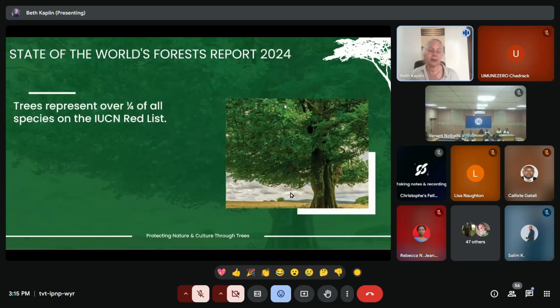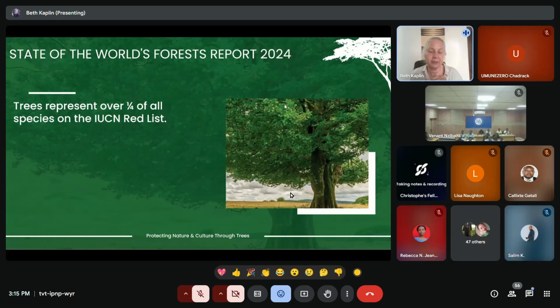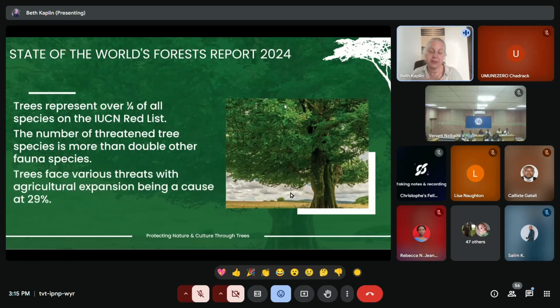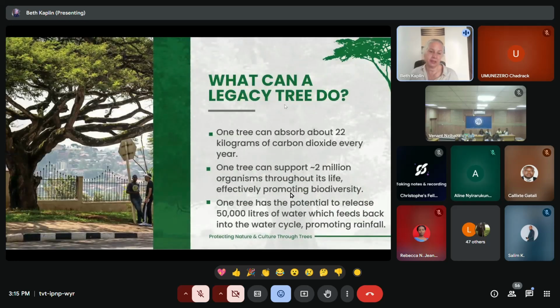And we also wanted to point out there's this really nice report that comes out every year, the State of the World's Forests. And the one from 2024 showed that trees are over 1/4 of all the species on the IUCN Red List. So there are a lot of trees that have been listed as threatened and endangered. And the number of threatened tree species more than double any other fauna species. And we also know that trees face many threats related to agricultural expansion and also urbanization. And more than 17,000 tree species are at risk from this rapid global change. So that's another reason why we wanted to do something.